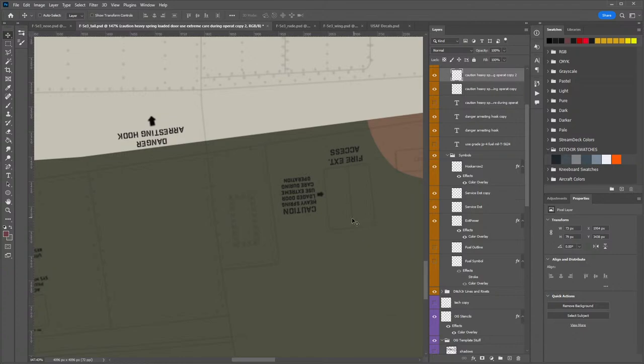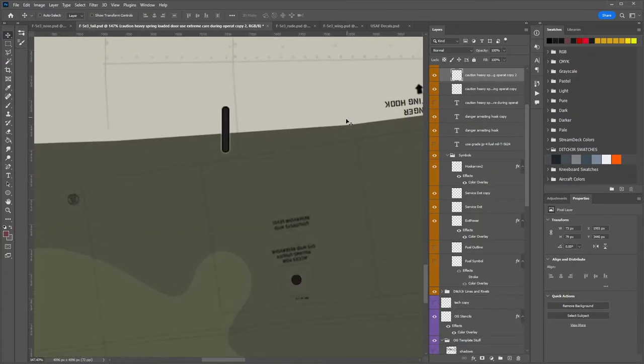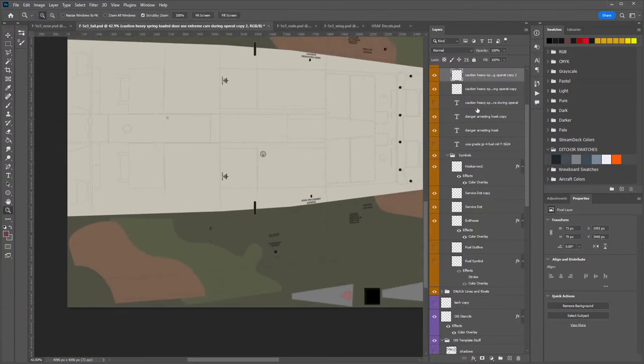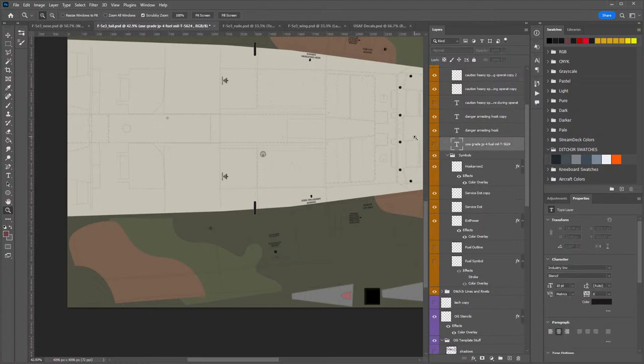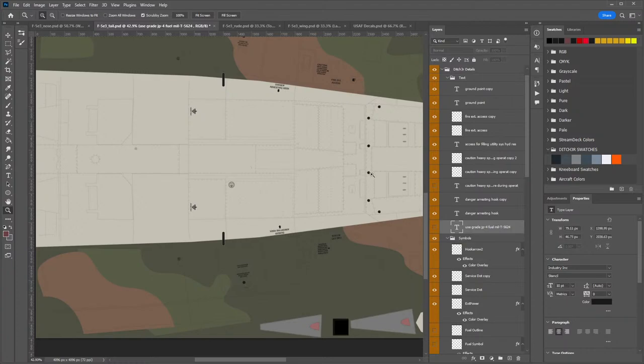Upside down sometimes. Lining things up can be a little trickier, but that one's in. We need our hydraulic one. That's our fuel one. Access right here.